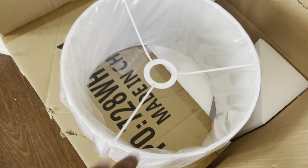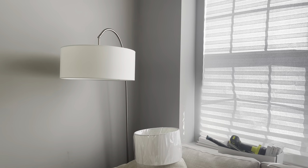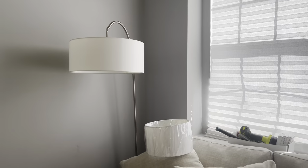Yeah, so saying goodbye to this little guy. Look at how big this thing is over this one, just to compare it. That small one was not hitting it in here. Okay.